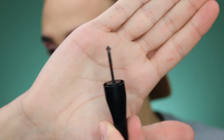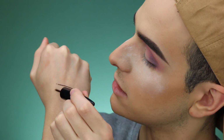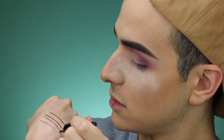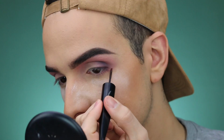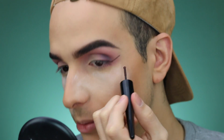So this is the MAC Roller Wheel Liquid Liner in Wheel Brown. So this is what it looks like here. It is literally a pizza cutter. Okay, ready? Ooh. And that's what it looks like there when you dip it back in. Let's try and do a wing. So I'm just gonna go right up.